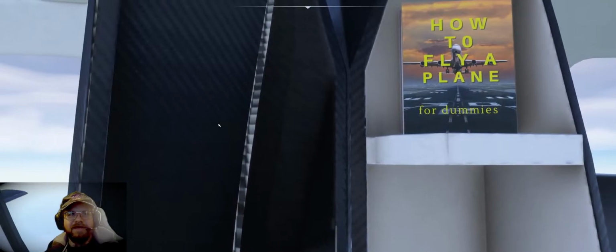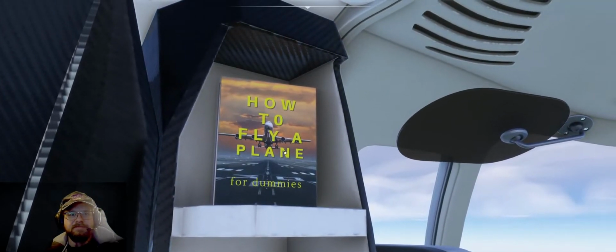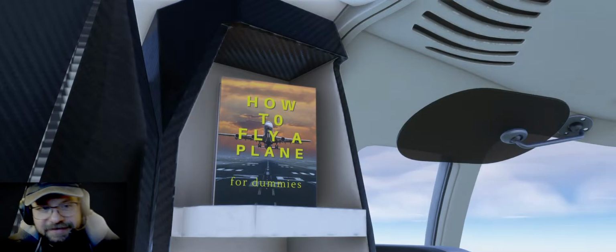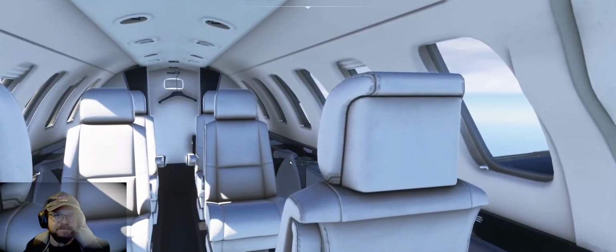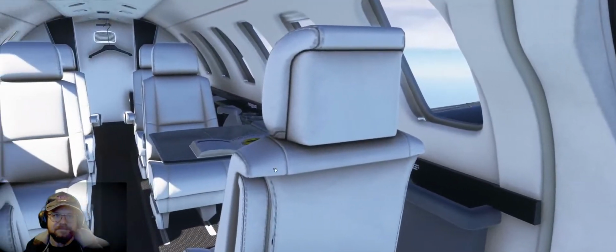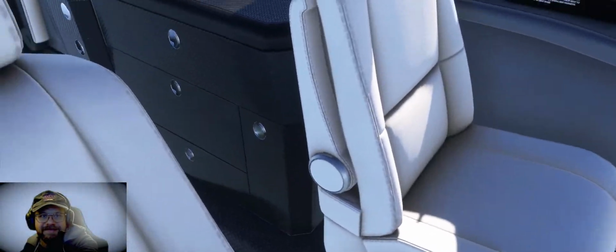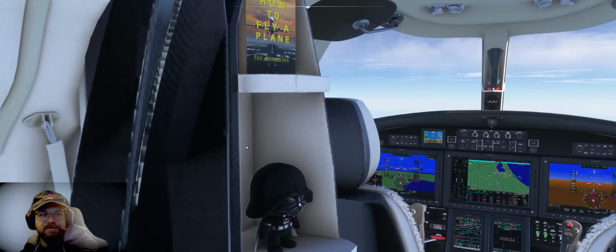And how to fly a plane. If you have a tray table open, it opens up to "Don't crash and use the autopilot." I'll show you that real quick. That is pretty cool.